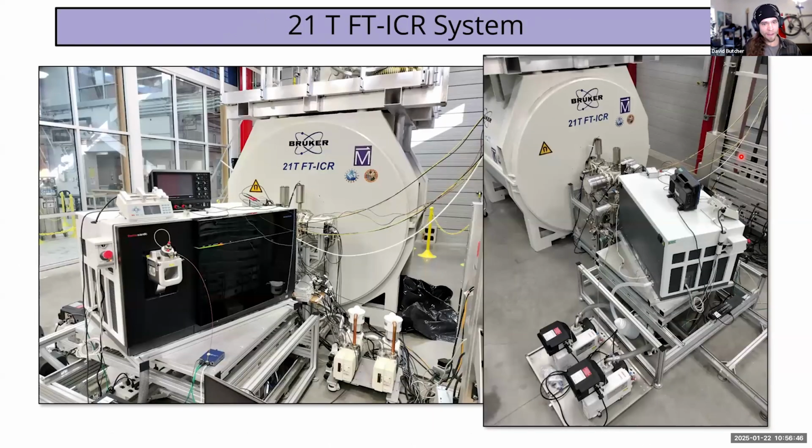This is a shot or a couple different shots of the actual overall system. I don't really have a good way of providing the scale, but I can tell you that the magnet that you can see here is taller than me. It's about 8 feet tall. This is the Orbitrap Eclipse front end here. And you can also see turbo pumps down here that are pumping out the various components of the instrument.